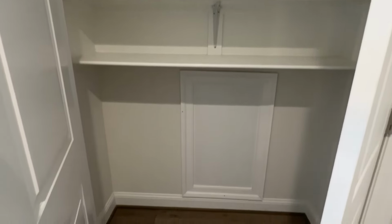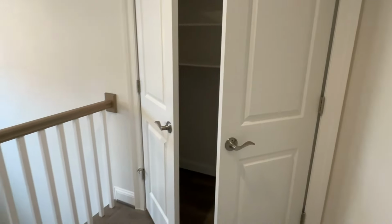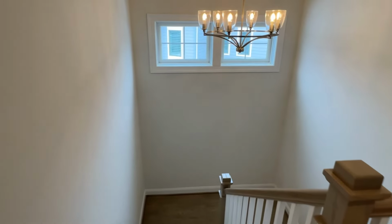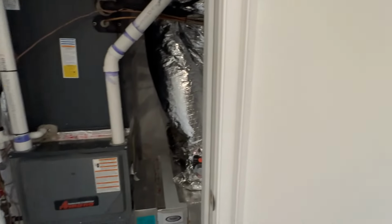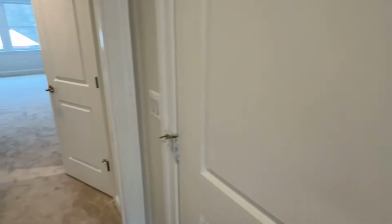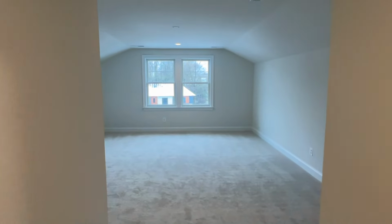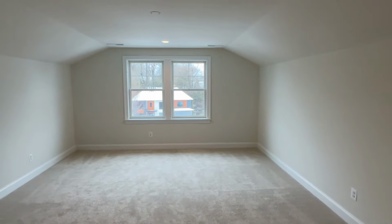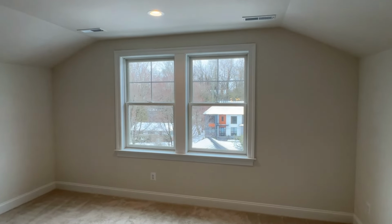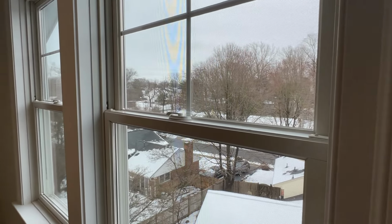So we got this little hallway closet up here. Kind of have this landing space. Not much to see there, just the HVAC. And we got our loft space. This is pretty cool. So you still have the tall ceilings up here. Get a good view of looking down at all your neighbors.